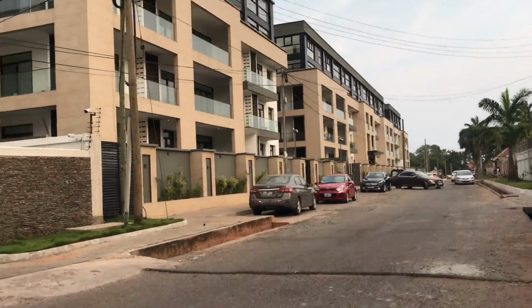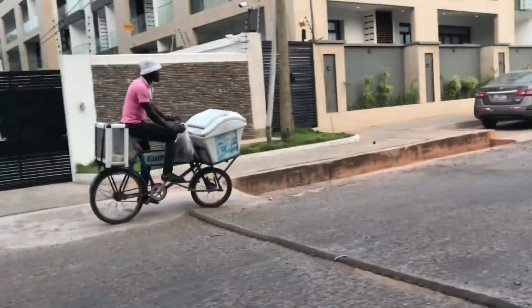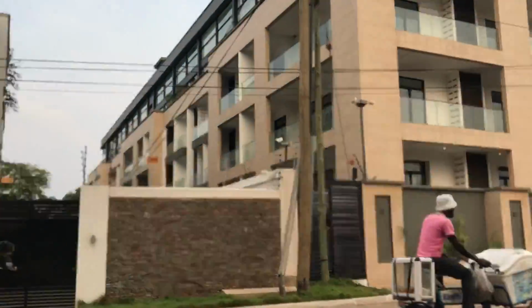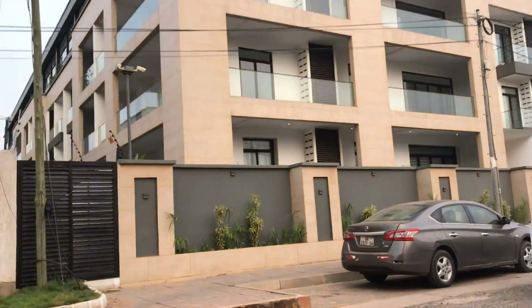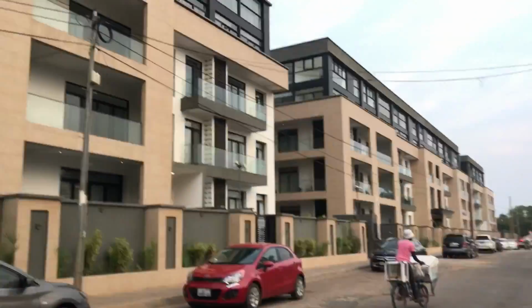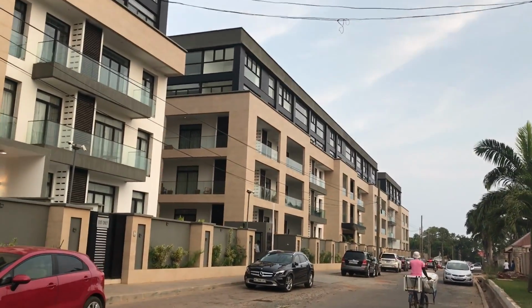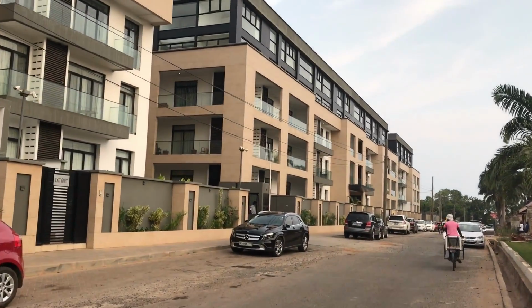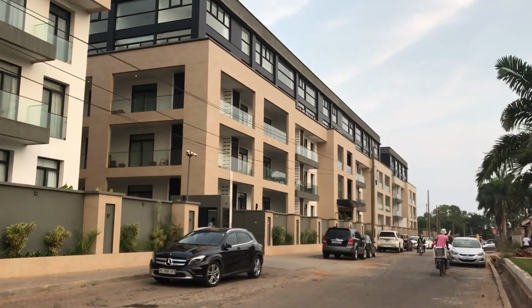So these apartments are located here in Cantonment near the US embassy. And from this place to the Capitol restaurant is not far. I hope you guys love it, so let's go and explore this area.